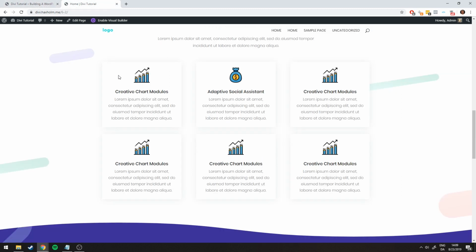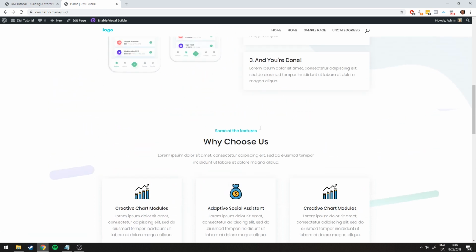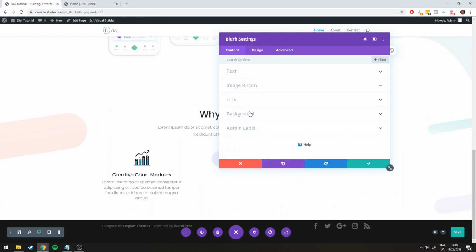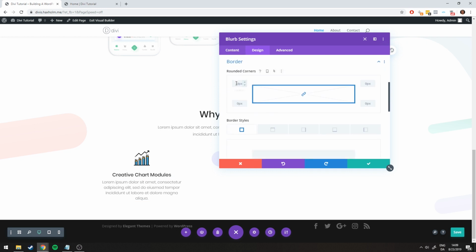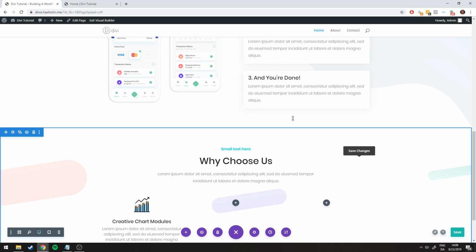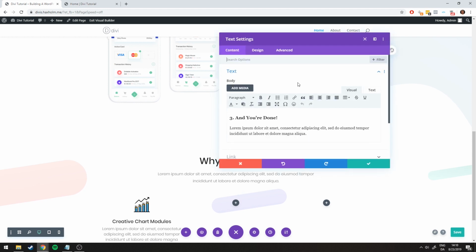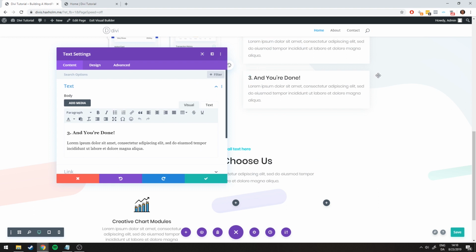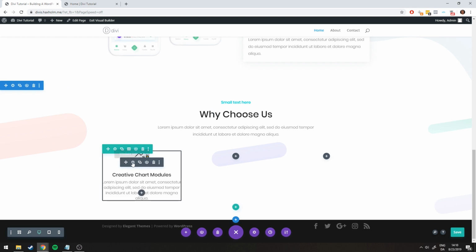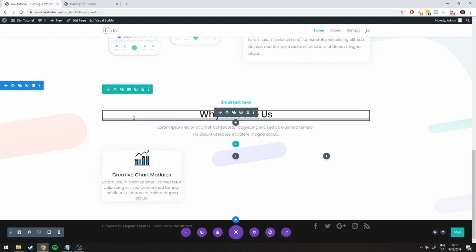Now we need to make a box and copy the shadow thingy we had going up here as well. Very simple. Let's go and add, under content, background, white background. Now let's go back to design, borders. We want those 3 pixel rounded corners. And for the box shadow, I'm just going to show you something you can do. You can go into one of those that has the box shadow, go to design, right click and click copy box shadow styles. Now we can right click on this module and click paste the styles.